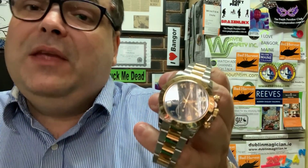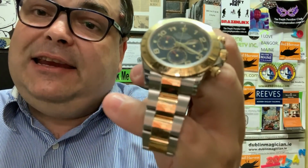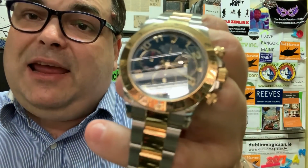Two-tone, 116523. So that means it's using the Rolex in-house movement. Steel and 18-karat gold. And, of course, displaying the exotic dial. The smile on your dial, the Archie Luxury Rolex Daytona.